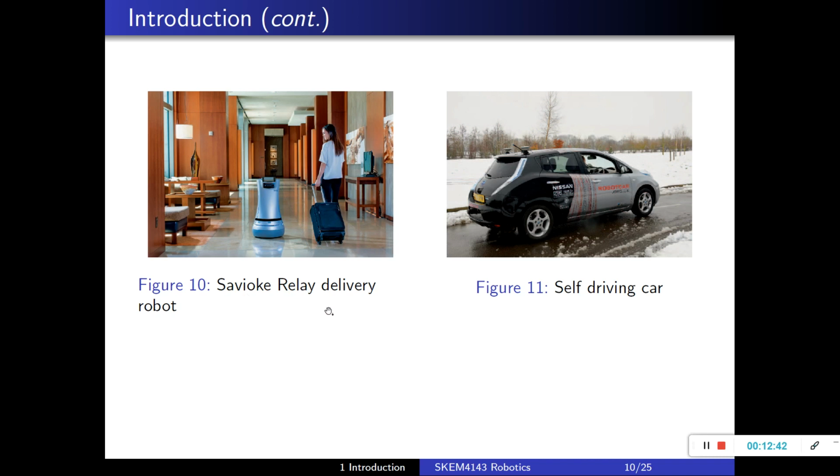This is a Savioke Relay delivery robot. As we will see later, this is considered a service robot because it works around human beings, and normally it provides some kind of information to humans who interact with it. Commonly this can be used in hotels, in airports, and maybe in hospitals, so that it can guide patrons or visitors or guests over certain information that is required. And this is a self-driving car, as you all know.